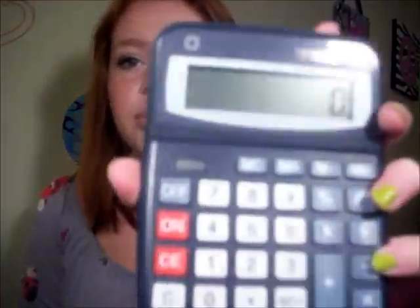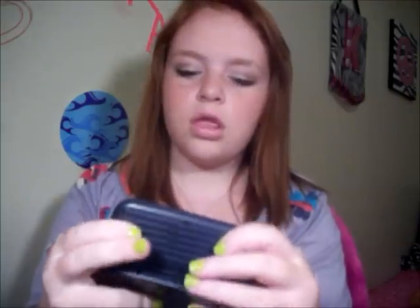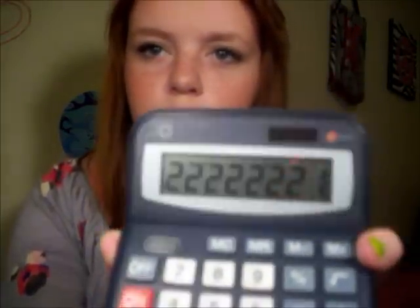So I just have a regular calculator to represent a scientific calculator. This is just a really cute regular calculator I had laying around, and I like this because you just tilt it up and you can just boop boop boop boop.